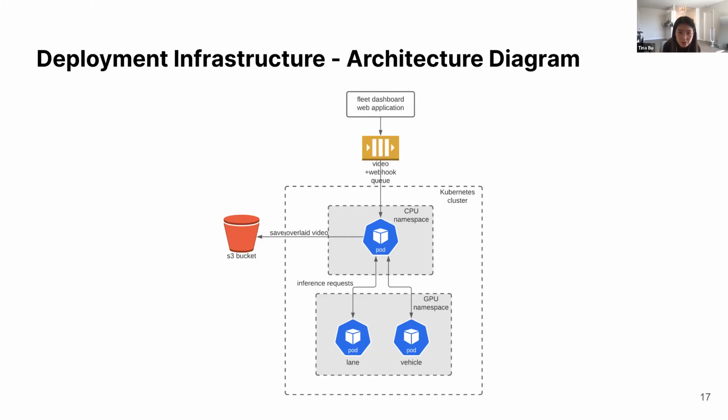Tools like Prometheus or ELK. We use Datadog here, but it shouldn't really matter which one you choose. They should probably mostly have similar functionalities. All right, let me just go back and see if I missed anything.